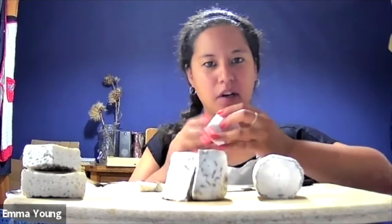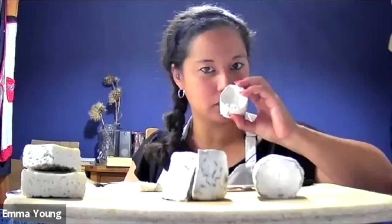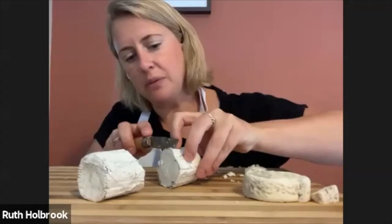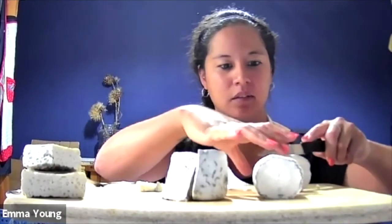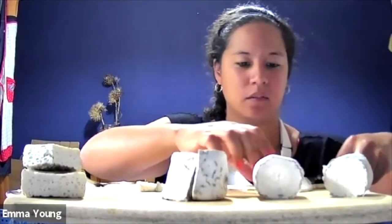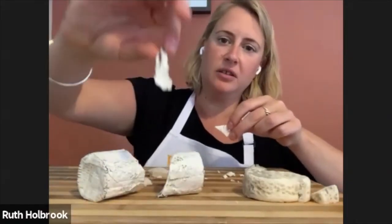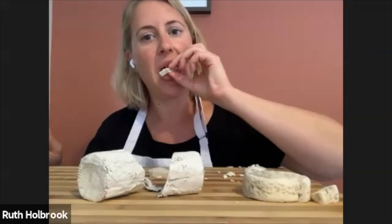Really nice mushroomy aroma. The paste in the middle, you mean? Yeah, the actual cheese doesn't smell greatly, but the rind is overpowering it slightly. Feels really nice to cut. The rind is strangely coming off it though. Yeah, mine too. Okay. Now I can smell the cheese.